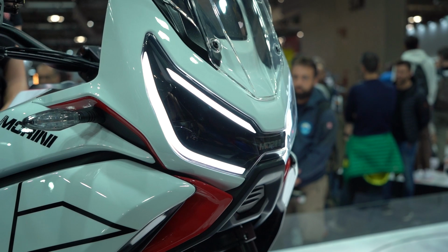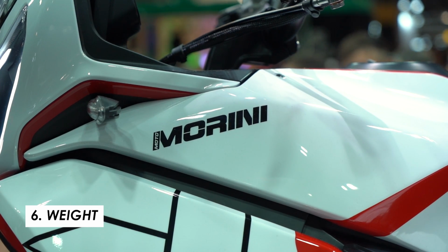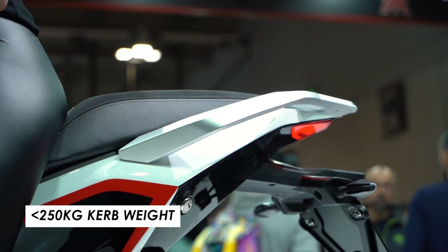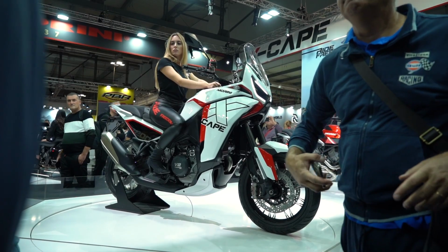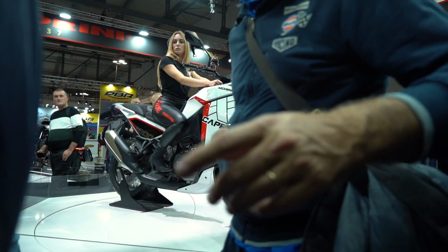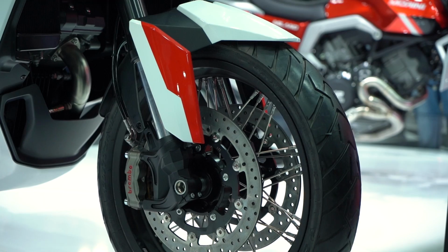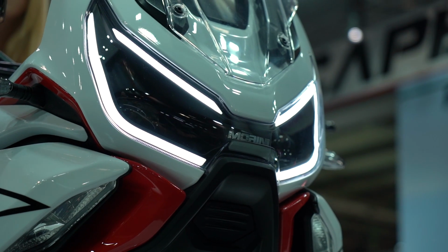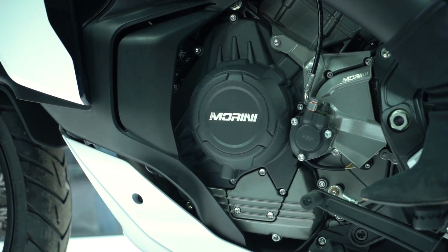Now weight again isn't absolutely confirmed, but they roughly say that the curb weight for this bike will be under 250 kilograms. Whether you consider that good or not really depends on where you're coming from. I think it's on a par with something like the V100 Stelvio we just mentioned, around the 246 mark. But also BMW recently updated the R1300 GS. You could consider that a bigger, more capable bike, and that now tips the scales at 237 kilograms curb. So yeah, not a lightweight, this bike, but also not terrible either.